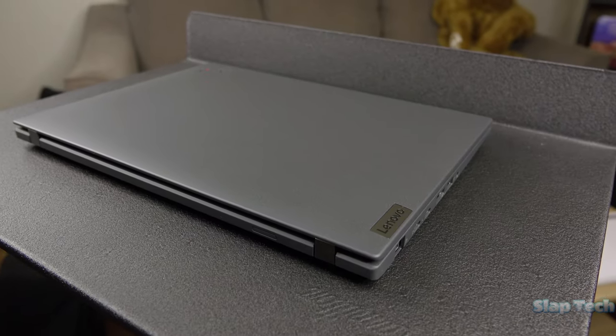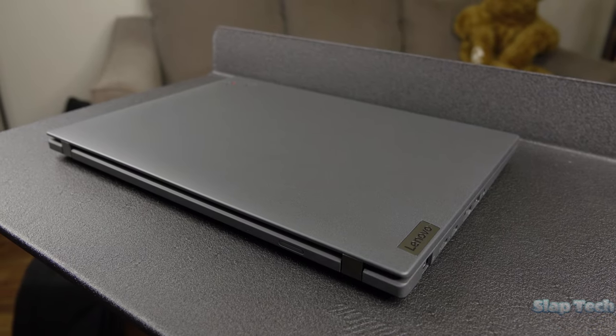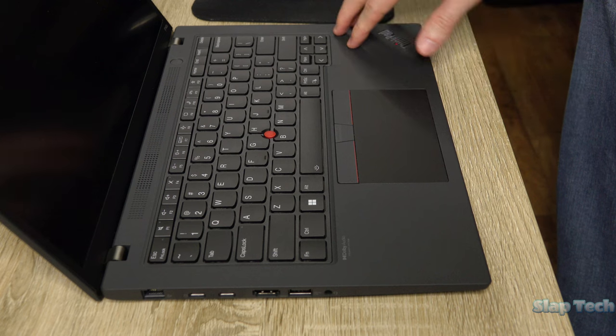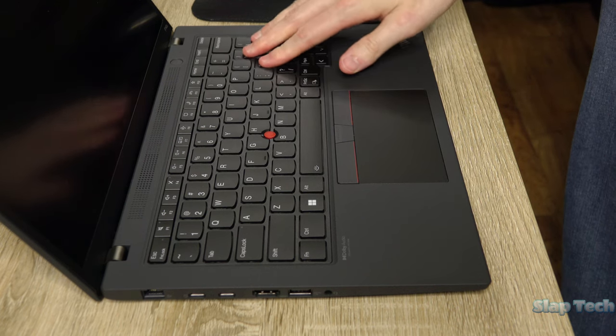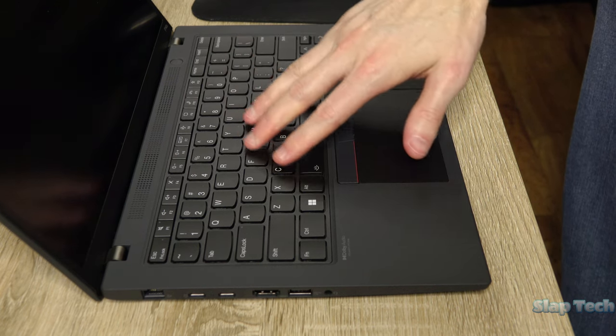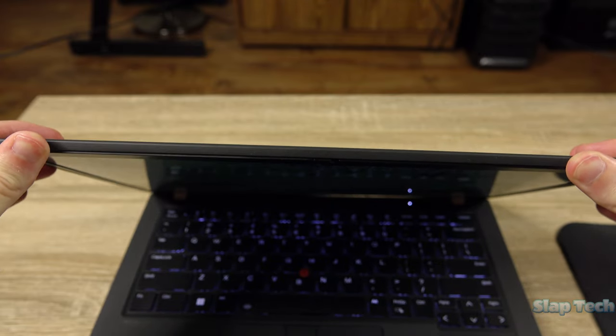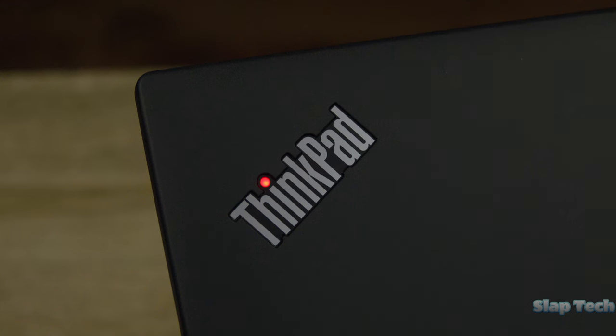Looking at the outside of the ThinkPad, the whole chassis is encased in a tough but flexible magnesium shell. The keyboard and palm rest have a good amount of flex to them, but it's a durable and reliable material. The display is nice and rigid with almost no flex, and the little eye in ThinkPad lights up, meaning that it is indeed a true ThinkPad.